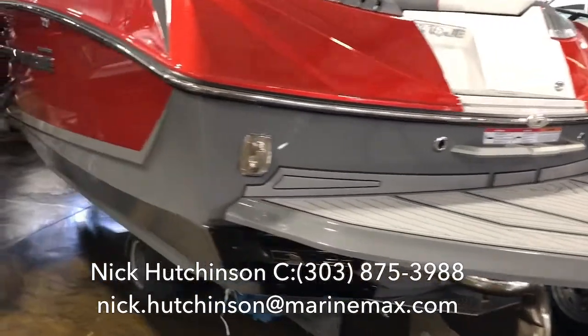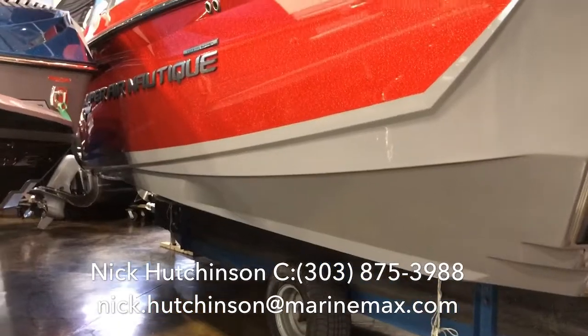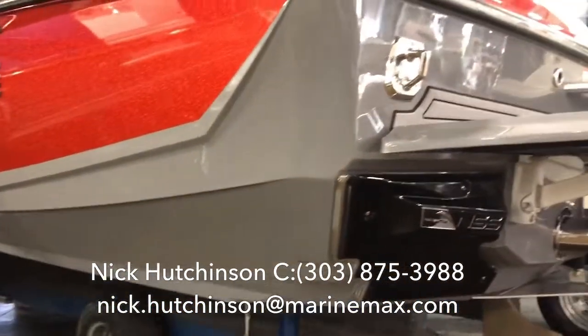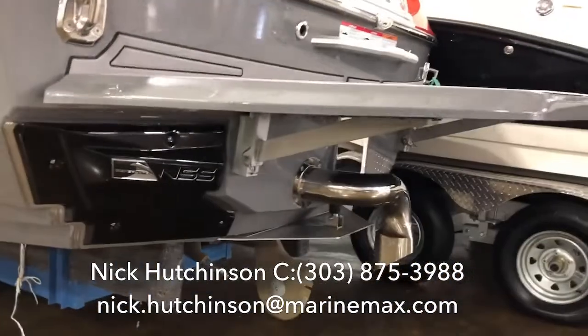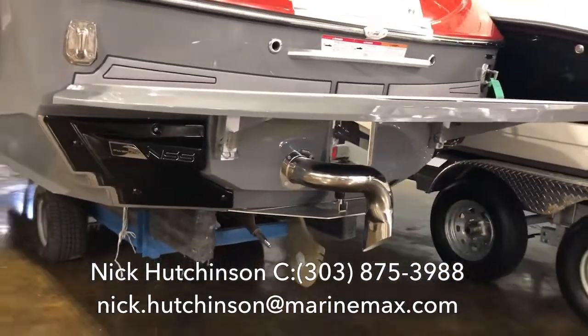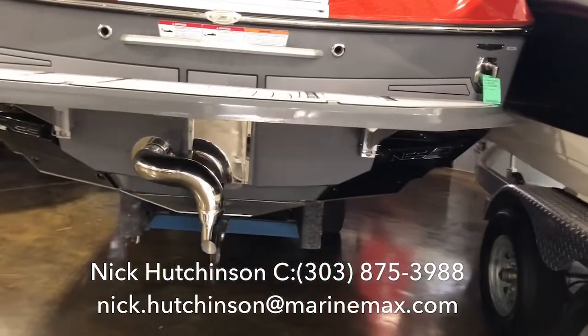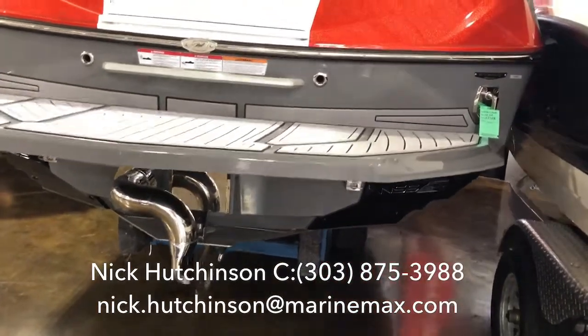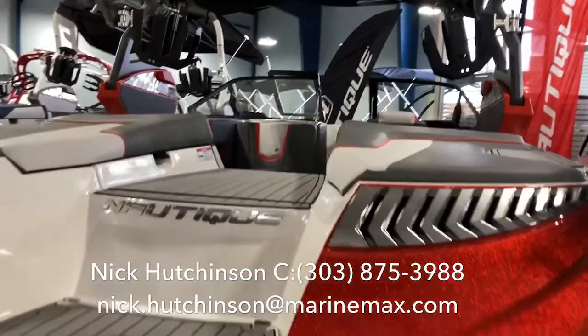You've got a two-step hull, so when you're at different speeds, you've got lots of displacement for your monster wake, as well as the NSS Nautique surf system to give you that monster wake side to side, and you can control your surf gates on either right or left and switch with just a touch of a button for doing your tricks from side to side. And let's hop up inside and see what the rest looks like.